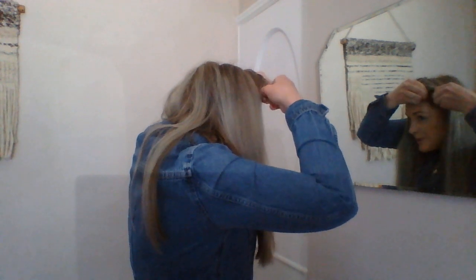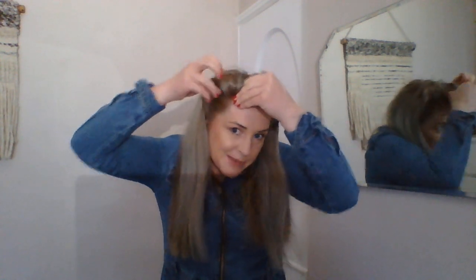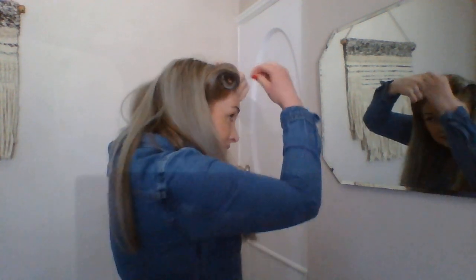and pin this. It's much harder doing it this way, so you might have to enlist the help of an adult or a sibling, a brother or sister, to help you. And pin along the length of your curl. Pin it. There we go.